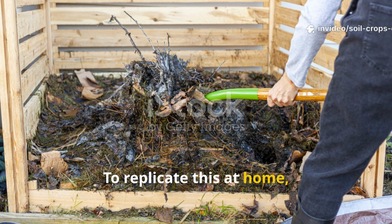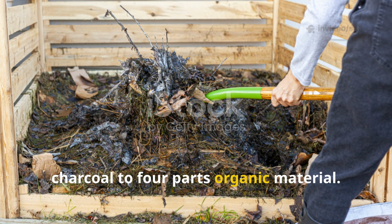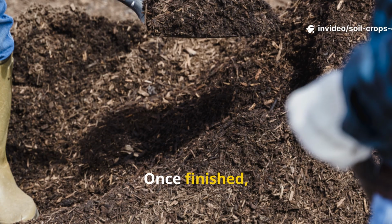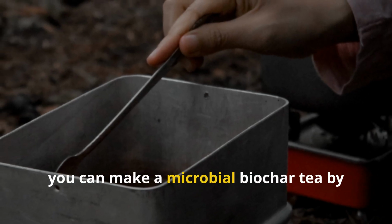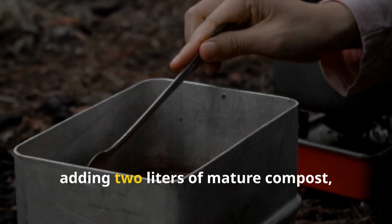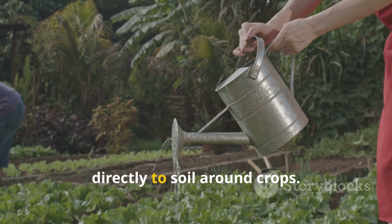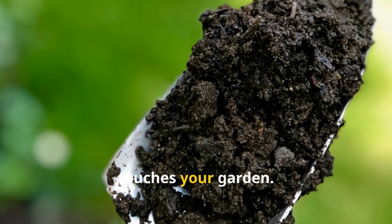To replicate this at home, you can mix crushed charcoal into your compost pile at a ratio of 1 part charcoal to 4 parts organic material. As the compost breaks down, microbes colonize the pores of the charcoal, creating what is essentially living carbon. Once finished, this blend can be worked into garden beds. If you prefer a liquid application, you can make a microbial biochar tea by mixing 1 kilogram of finely ground charcoal into 10 liters of water, adding 2 liters of mature compost, and letting it steep for a week while stirring daily. Dilute this solution further with an equal amount of water before applying directly to soil around crops. This ensures that the charcoal is inoculated with life before it ever touches your garden.